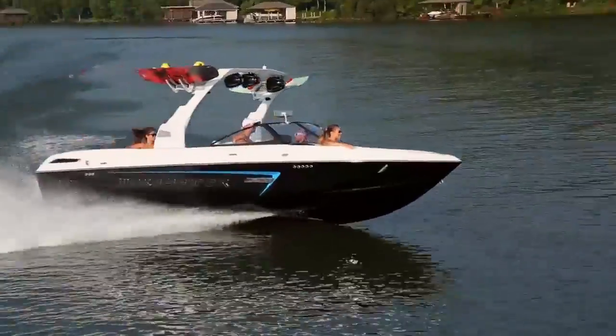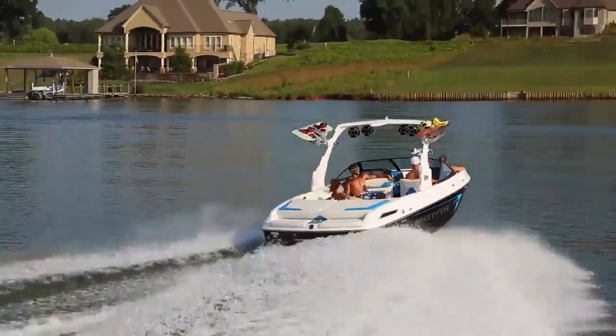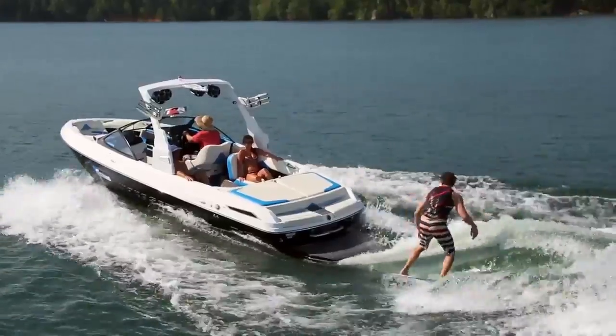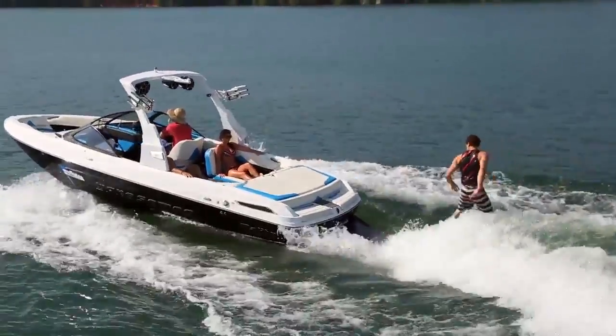Malibu redesigned the LSV to work perfect with Surfgate, so you can expect a top-level experience. Even weighting, switching from side to side on the fly, and one of the best-looking boats on the market inside and out. It's no surprise that this is Malibu's best-selling boat.